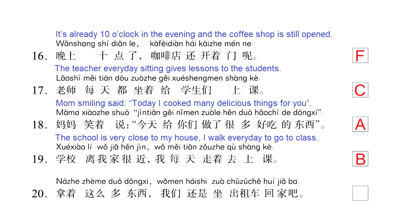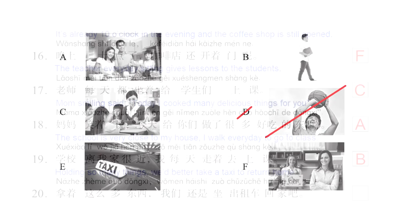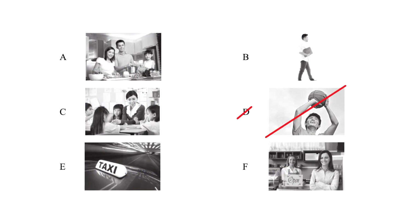Now the last question, number 20. 拿着这么多东西,我们还是坐出租车回家吧。 Holding so many things, we'd better take a taxi to return home. For this sentence, we have picture letter E, in which we have a taxi. In Chinese, 出租车.